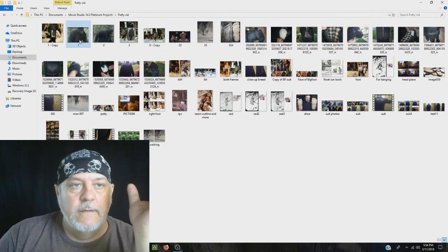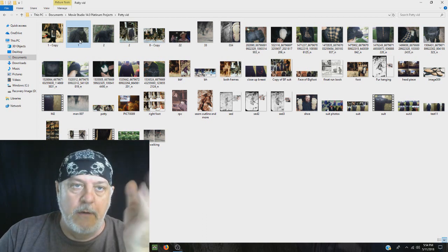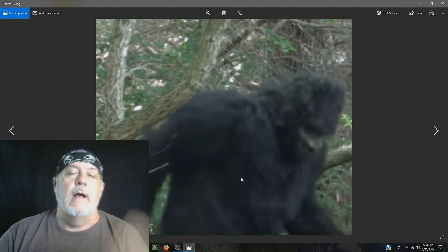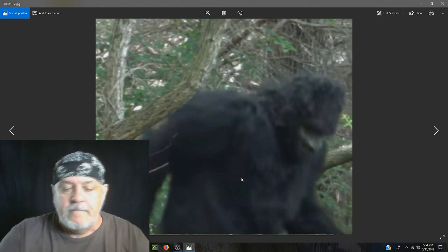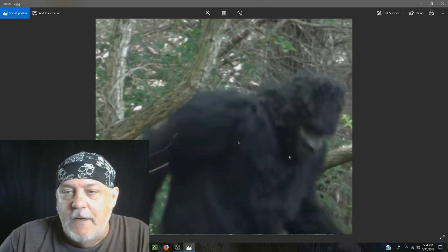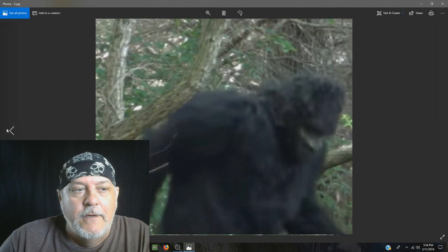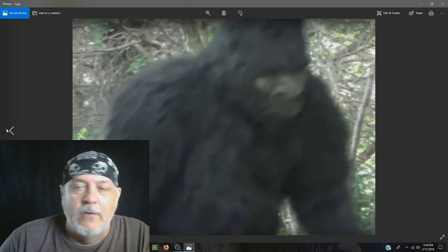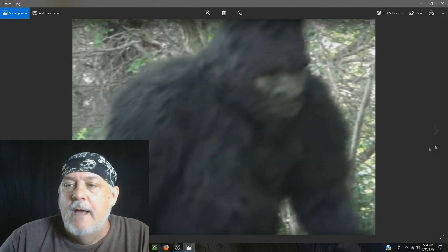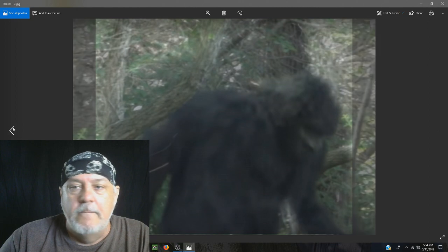some test footage. Well, actually, this is from a film, because I loaned this suit out to put in a film. And here's a couple images from that film. As you see here, I posted these on Facebook, and people thought it was actually a real Bigfoot, caught on a trail camera. But this is my nephew inside this suit at the time, and he's walking around for a film they were doing, and here he is right here.